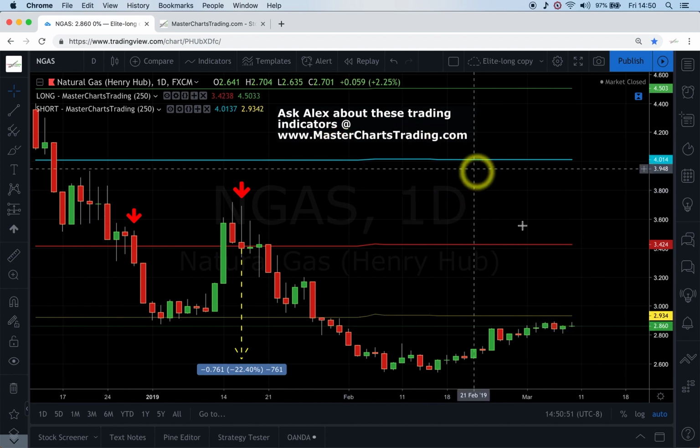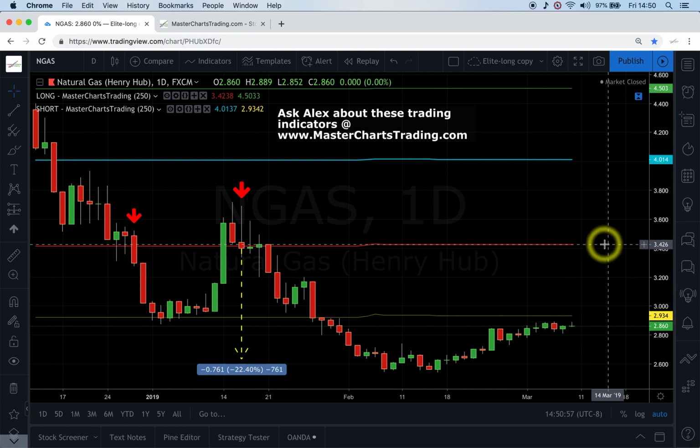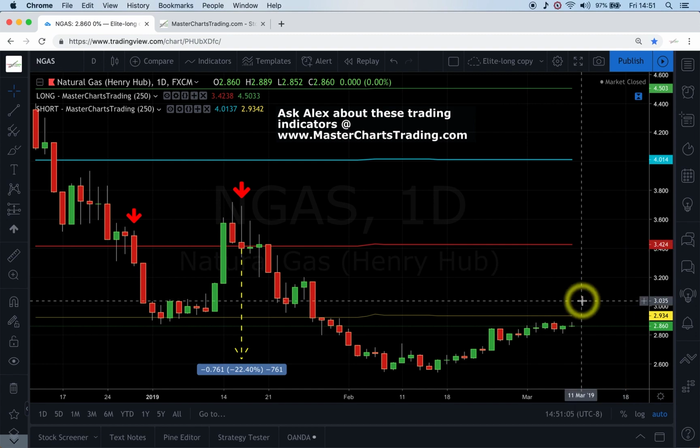You can find out more about these lines at MasterChartsTrading. But me personally, I like to see a bigger bounce towards the red line. In this case, it is at 3.424 here. So in my opinion, personally, I would just wait and do nothing with natural gas right now.